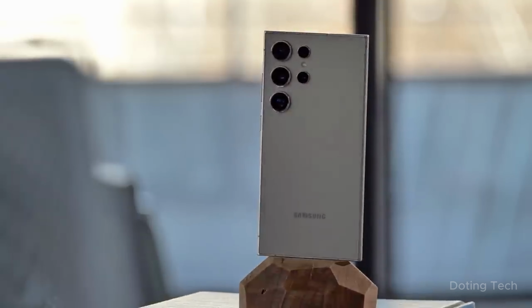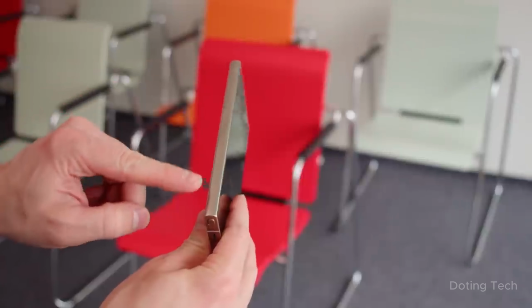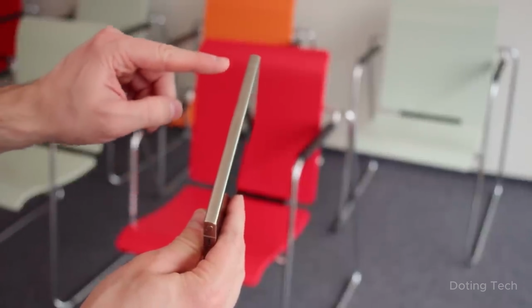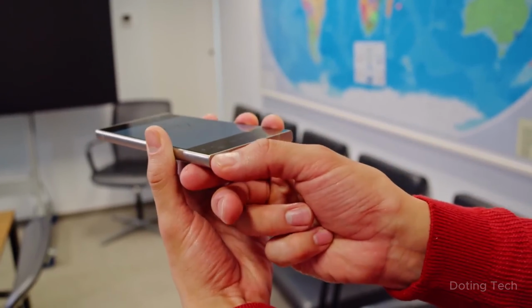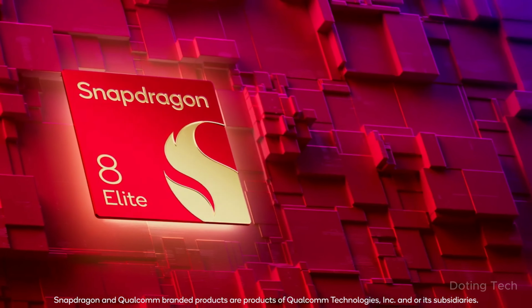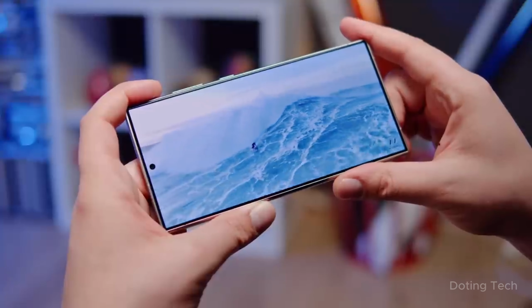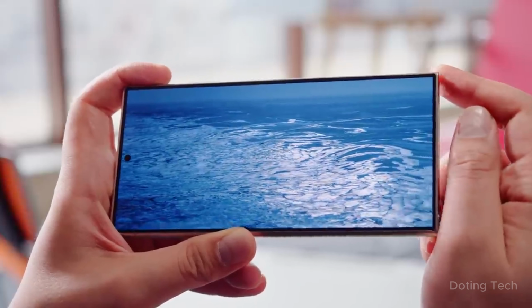Battery life is another area Samsung seems to be focusing on. Leaks indicate a 5,200 mAh battery with faster charging support. Combined with the Snapdragon 8 Gen 4's efficiency, you can expect this phone to easily last a full day, even with heavy usage. Finally, let's talk about gaming and benchmarks.